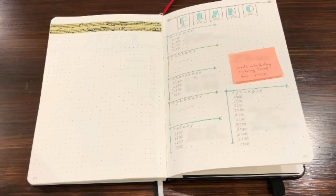So first of all is my piano schedule, my schedule of teaching my piano students. And so I always refer to that a lot. And so it's the very last page. I can turn right to the last page and it's exactly what I need.